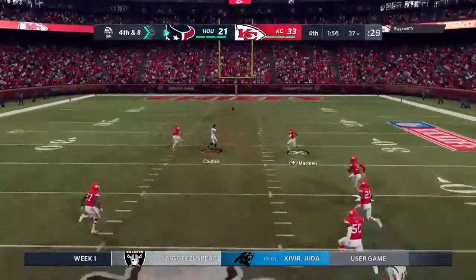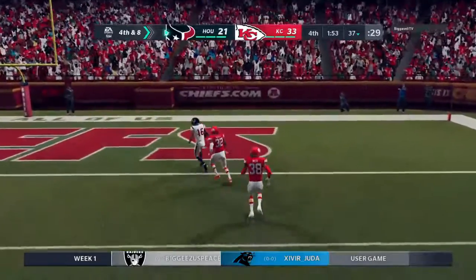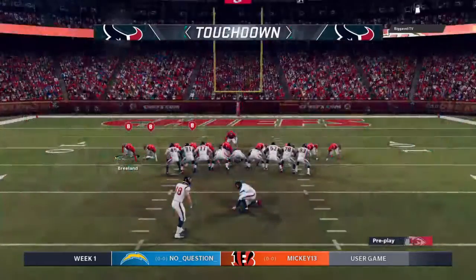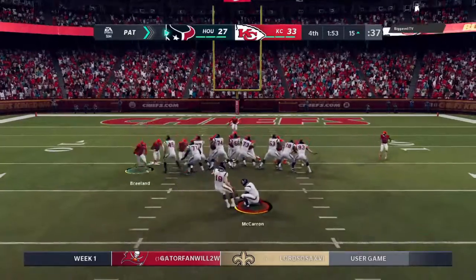Now a desperation throw deep, and that's caught inside the 30. And he's in. Touchdown, Houston. Kiki QT, 63 yards. And the Texans draw a bit closer.